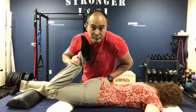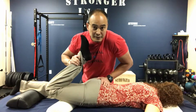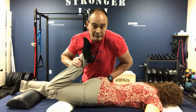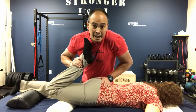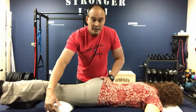Do this 2-3 times. Contract. Relax. Good. Nice. And this is her right hip flexor that we're working on right now. How's that feel? Feels good? Mm-hmm. All right. And then have her relax out. She's gotten used to this.